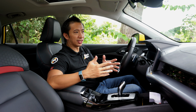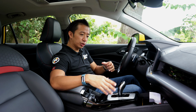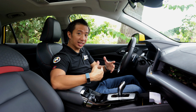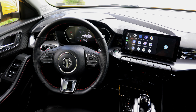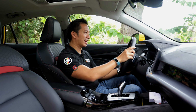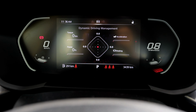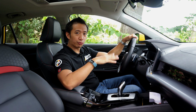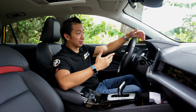MG has always given us nicely designed cabins, and the same can be said for this MG GT. You see, we get leather seats here, although I believe these are faux leather, but the driver's seat gets power adjustment. We also have a tilting leather-wrapped steering wheel here. Unfortunately, it only tilts, it doesn't really telescope, which is a bit of a bummer. But at least we do have a full digital instrument gauge cluster, which is quite engaging to look at. The thing is, it took me a while to get used to the full digital numerical format here because I am an old school Tito, and I prefer to have needles and gauges.